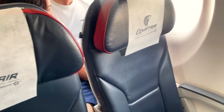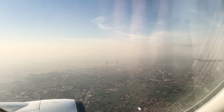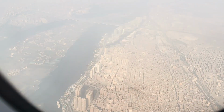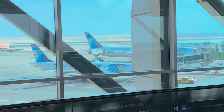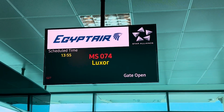One issue we had on booking and requesting for a refund with EgyptAir was their website wasn't compatible with browsers such as Safari or Google Chrome. So use Mozilla Firefox if dealing with them. And don't even try to call them. On the other hand, our flights with EgyptAir never delayed. Our bags didn't get lost, and it's under the Star Alliance loyalty program.